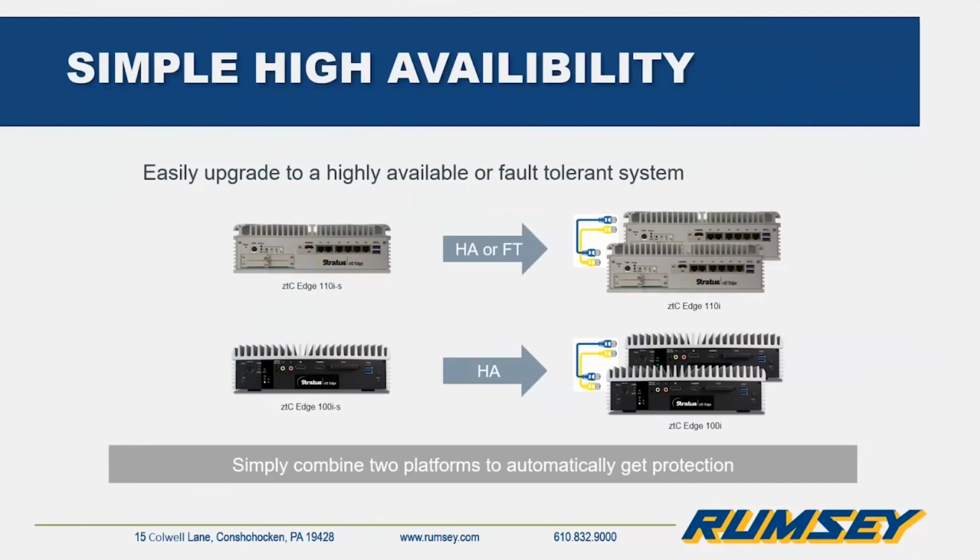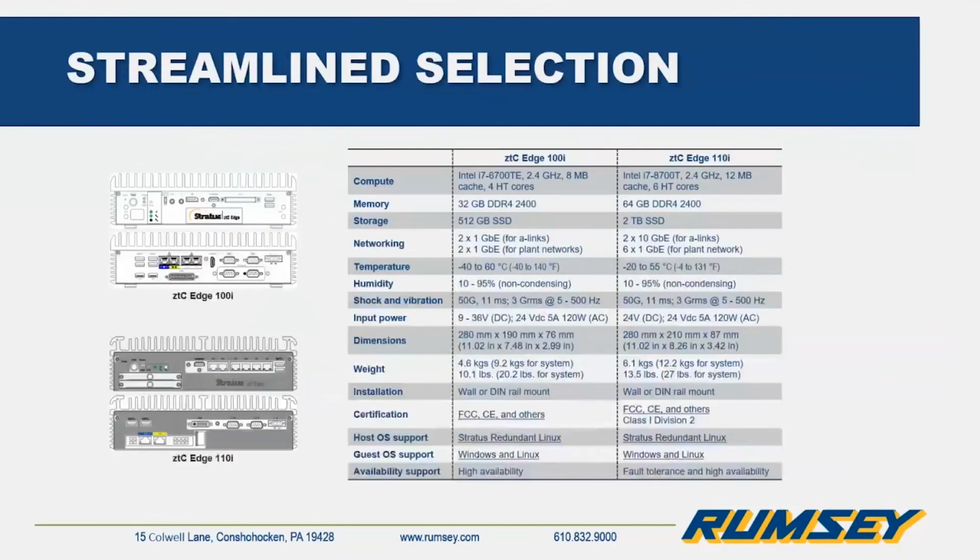So as you can see, these 2 units, you don't need to do anything to configure them. There's a pair of network cables, 10 gigabit, that connect between the units, and they basically synchronize themselves. So there's nothing you need to do to turn these other than add the second node and connect them up and configure it to run. And these are the specifications for those 2 units.